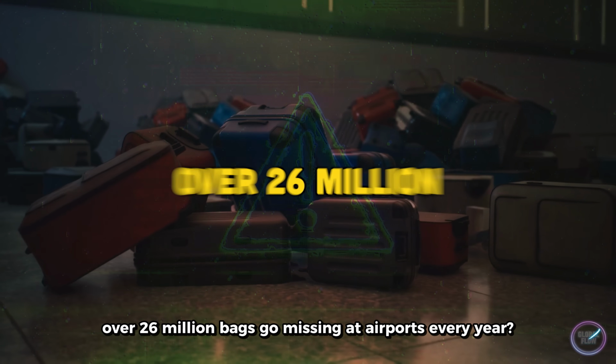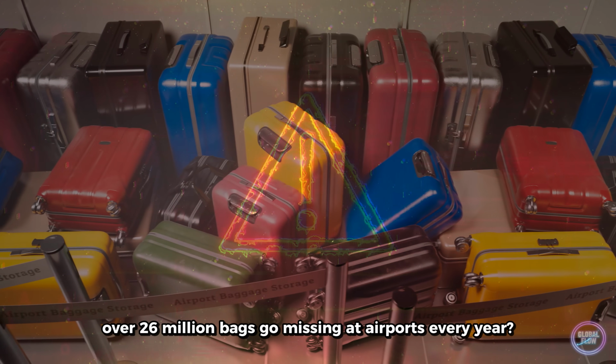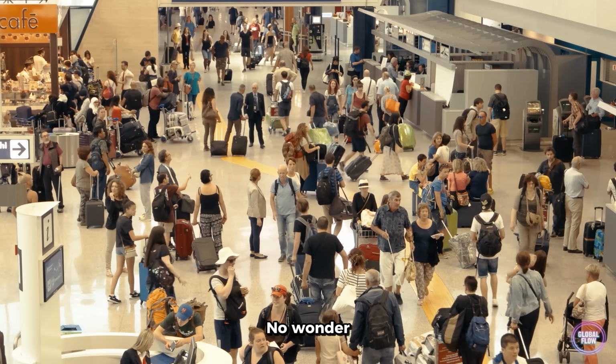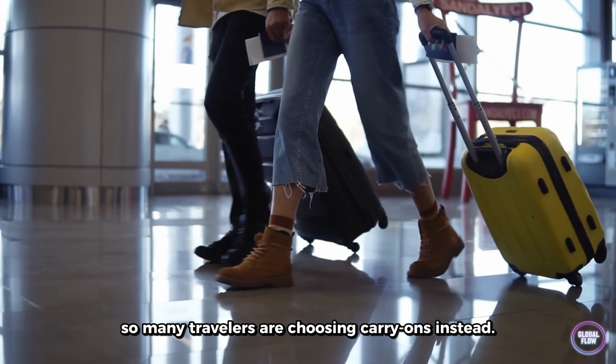Did you know that over 26 million bags go missing at airports every year? And most of them? Checked luggage. No wonder so many travelers are choosing carry-ons instead.